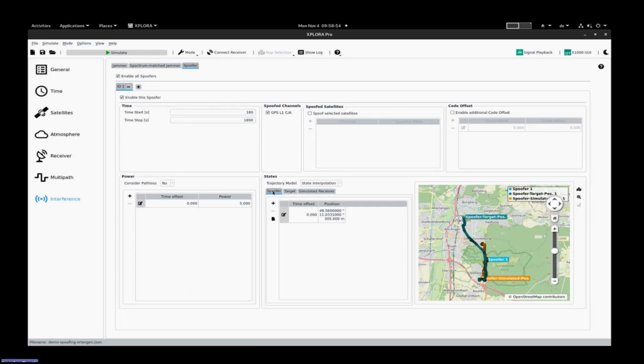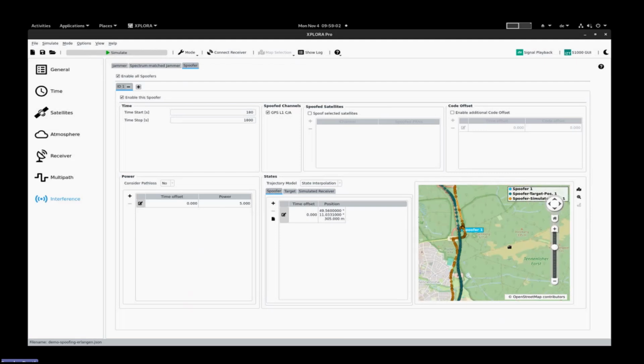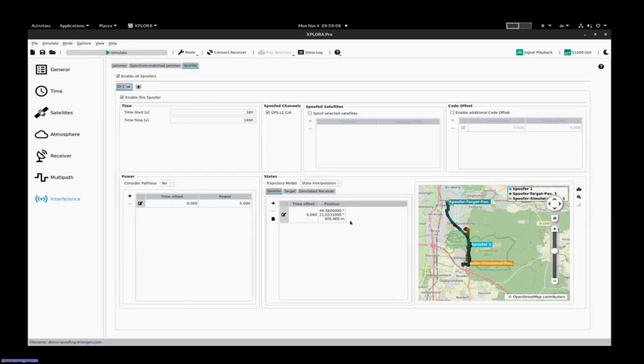So there's one thing, the spoofer has its own location, which is not necessarily the same as the receiver is. So here we say the spoofer is stationary at this position. Then the spoofer needs to know where the target is that it wants to spoof. So this is actually the position of the receiver that should be spoofed. In the case of our simulator, we can configure them, as I configured them here in this scenario, to match perfectly the actual real receiver motion. But in a real spoofing use case, this will not be the case.